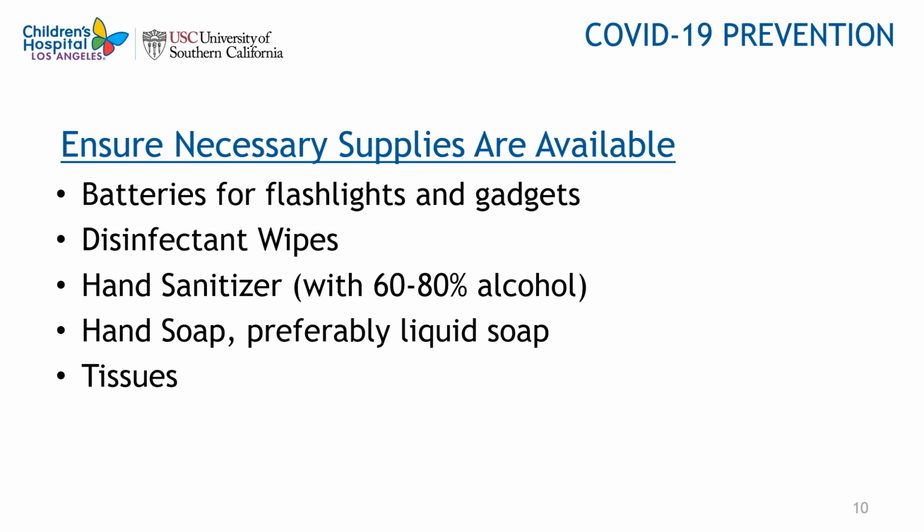Ensure necessary supplies are available. That means batteries for flashlights and gadgets, disinfectant wipes, hand sanitizer with 60 to 80% alcohol, hand soap, preferably liquid soap, and tissues.